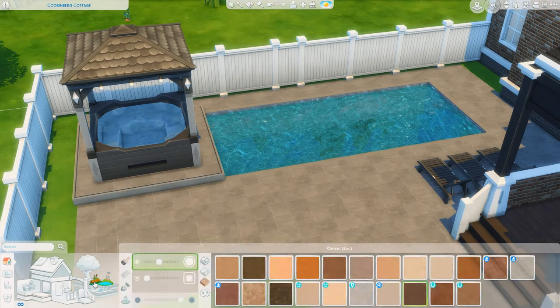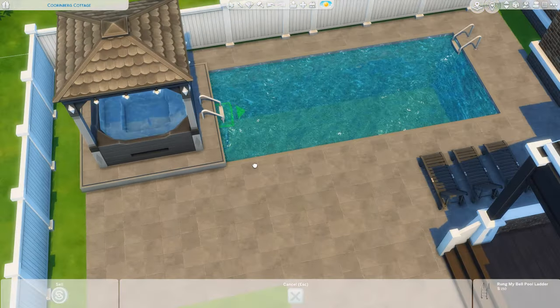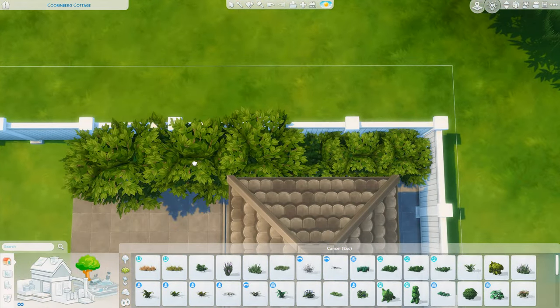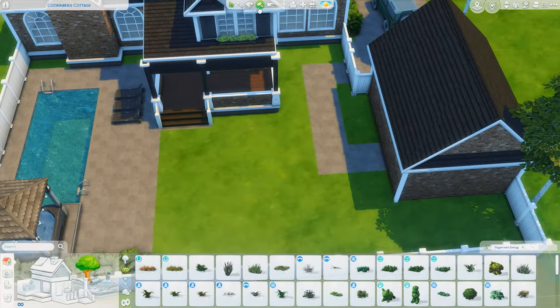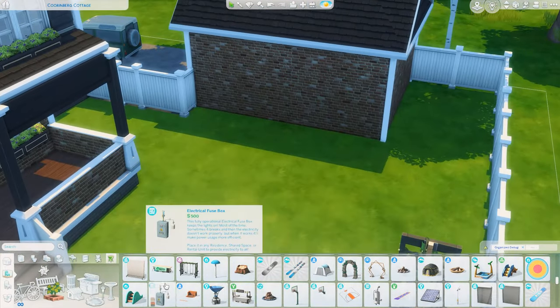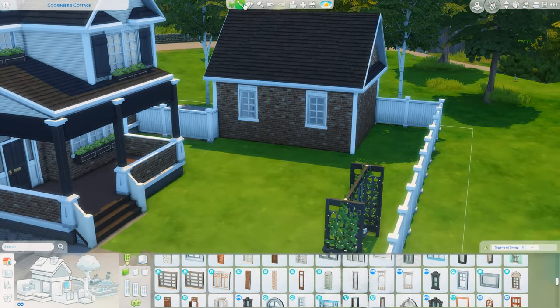Anyway, we're in the backyard now. I do have a pool out here. There is also a hot tub, and I will be coming back to this backyard at the end of the build to add some seating for the family for eating outside and all of that, because I didn't add a table and chairs when I first started working on this. I did get a swing set out here, though.